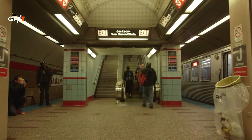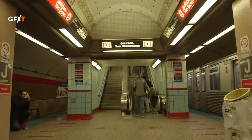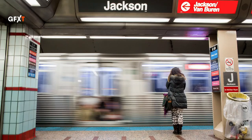So I'm focusing on the environment. Just focusing on the environment so I can keep that still. Not focusing on the train because that's going to be blurry. And then just take as many shots as I can.